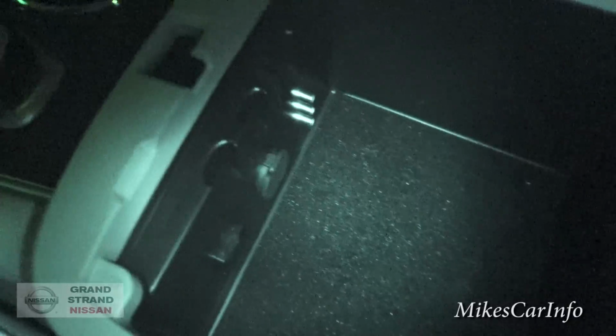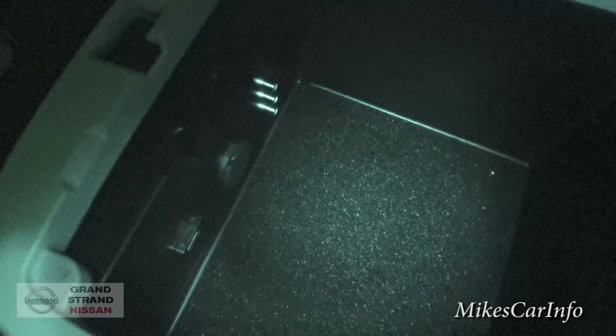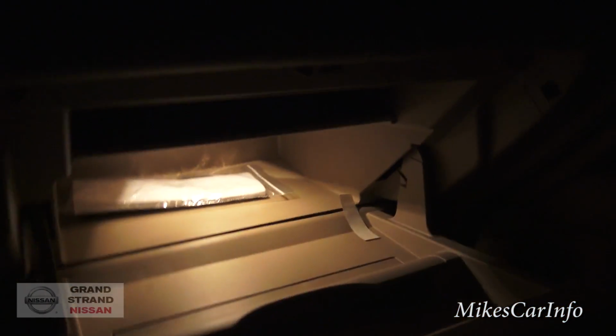Alright, so let's take a look under here, see if there's any lighting here. No lighting inside there, so I'm going to go ahead and turn the night shot on so you can get an idea of what I'm looking at. This is just a big empty compartment here, but there's no lighting for the inside of that. Alright, glove compartment, massive glove compartment. It is well lit, as you can see.